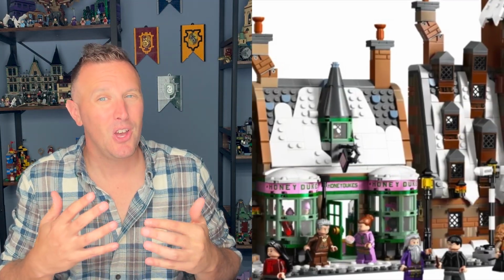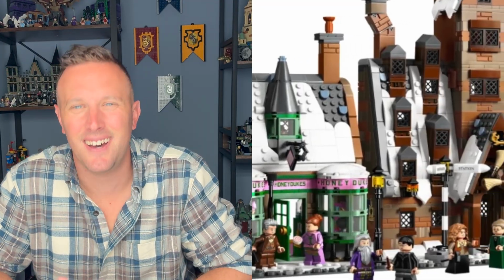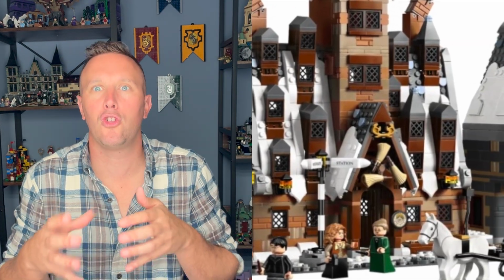But all in all, I'm happy to add the Room of Requirement to the new Lego Harry Potter Hogwarts Castle system. Do I wish this was a set that went with Hogsmeade? Yeah. I prefer the gift with purchases to be add-ons to the larger sets. For me, it makes the set feel a little bit more valuable.